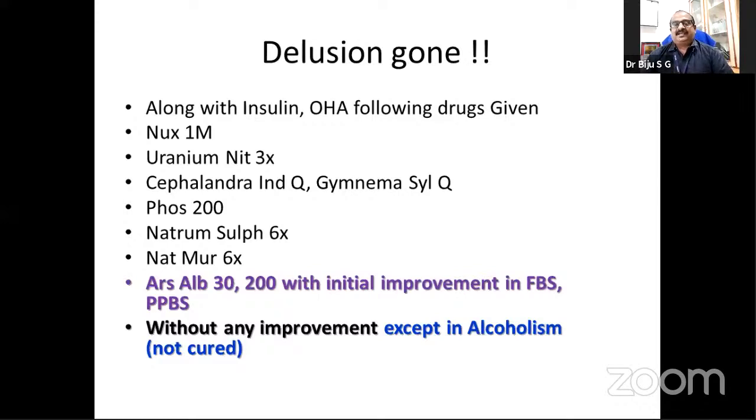Along with that, he was taking insulin and oral hypoglycemic agents. Somebody asked how to reduce the dose. When we are prescribing our drugs, if it is not improving at all, we can give it along with modern medicine. So I gave Nux vomica 1M for alcoholism, Uranium nitricum 3X as a drug, Cephalandra indica. I never prescribe two mother tinctures together. After that, Gymnema sylvestre, but there was no improvement at all with oral hypoglycemic agents and insulin. Then I moved to Phosphorus, which covered almost all symptoms, and Natrum sulph 6X, Natrum mur, almost remedy level, that won't work, and Arsenicum album 30, that works a little bit.